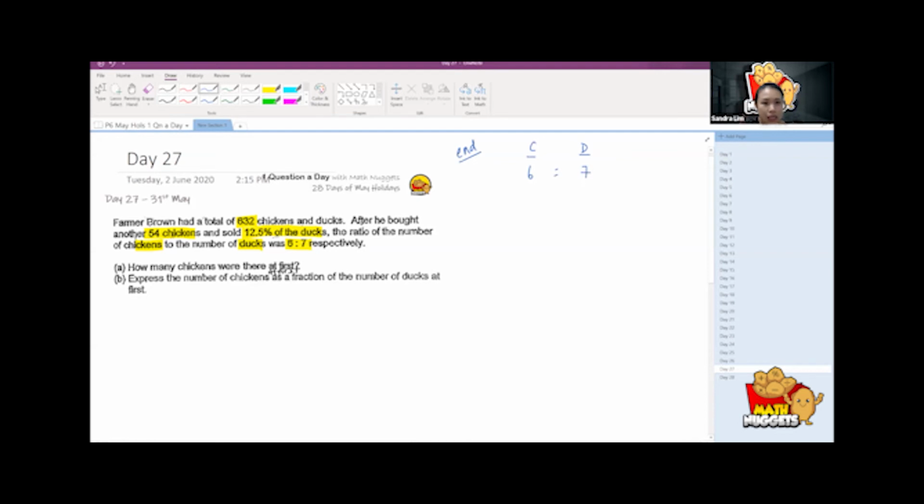So let's look at the ducks. The ducks were left with 7 units because he sold 12.5% of the ducks. If he sold 12.5% of the ducks, he's left with how many percent of the ducks? At first 100%, right? If he sold 12.5, he'll be left with 87.5% of the ducks, right? Which means this 7 units will be equal to 87.5%. Now let me find out what 1 unit is. 1 unit is how many percent? That's 12.5%.